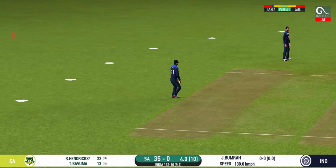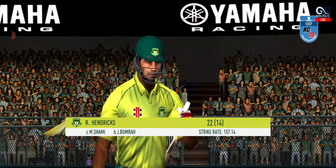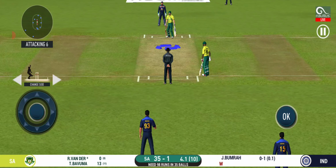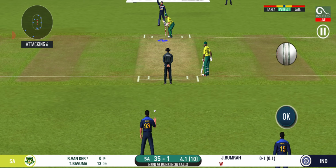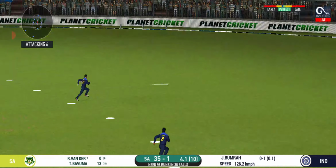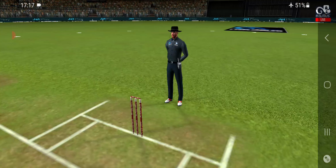Gone straight into the hands of the fielder. He is taking a long walk towards the pavilion. Batsman getting ready to face his first ball. Oh, lovely shot. That is a beauty. That will be four.